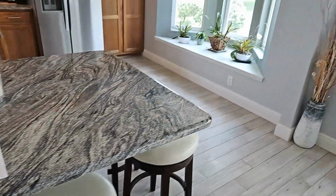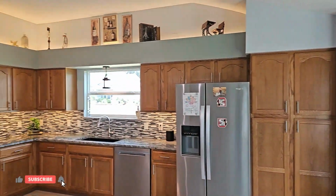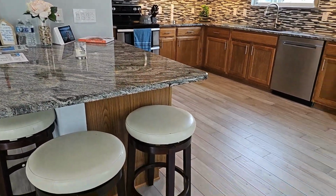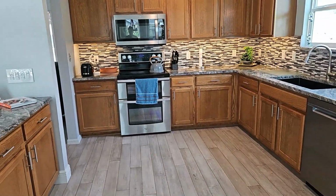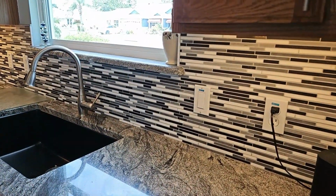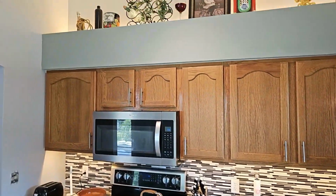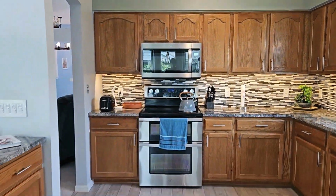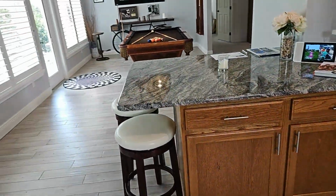Let's take a walk through this kitchen area. This kitchen is very bright. That's the first thing I notice about the kitchen. Very comfortable. Has stainless appliances. Has an electric range over there. Granite countertops. Looks like it has a glass tile backsplash as well. Very nice. It has oak cabinets. Very high ceilings. This home shows very well. Has that island that looks off into the pool table room.